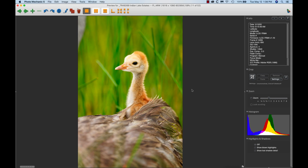So here I am working at f4, and I love this one. And since this is the A7R IV, yup, 61 megapixels, I can do a nice crop on this from here. Keep it proportional.